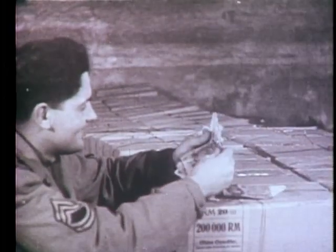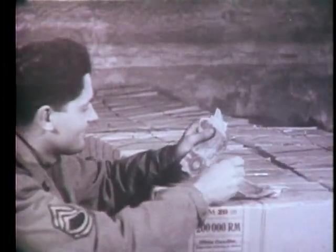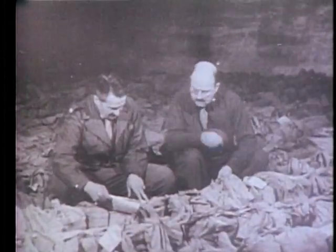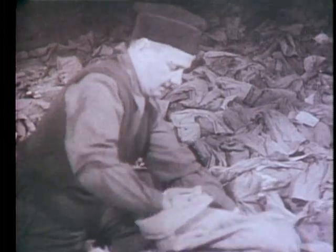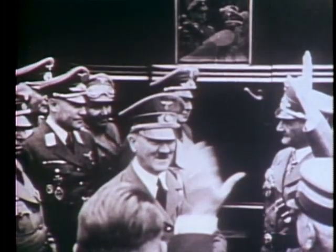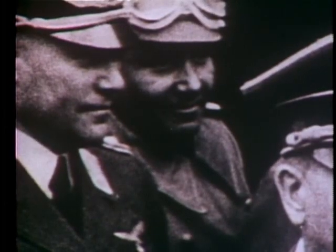Treasure could be recovered, but lives could not. The task would be enormous. Perhaps it would never be completed. The great bulk of Nazi plunder would be recovered immediately after the war. Uncounted millions, however, disappeared with Hitler's henchmen, men who, like Martin Bormann, are still at large.